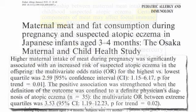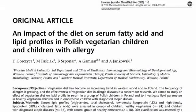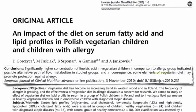So during pregnancy, cutting down on meat consumption may decrease the risk of allergic diseases. But what about after children are born? Well, a preliminary study in Poland recently of vegetarian children suggested the benefits of meat restriction may continue after birth, concluding that some elements of a vegetarian diet may promote protection against allergy.